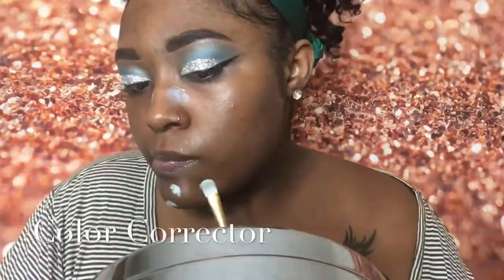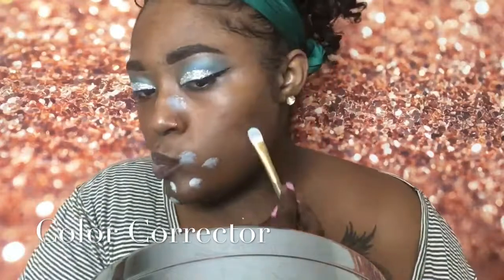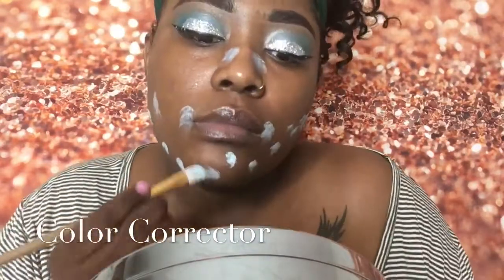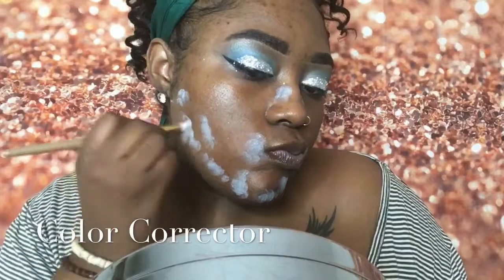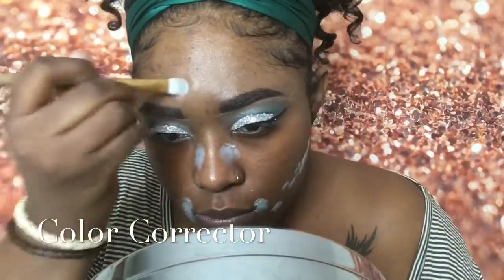So now I'm going in with the color corrector, and I'm covering up all my dark spots. Once I cover it, I go in with the same brush, and I turn it over where there's less product and try to spread it out, so that when I cover it with the foundation, it's not caked up and you don't see a film of it underneath.